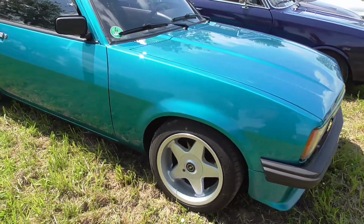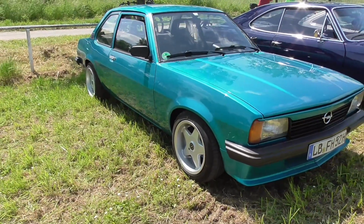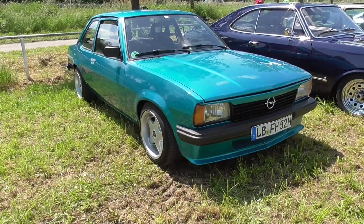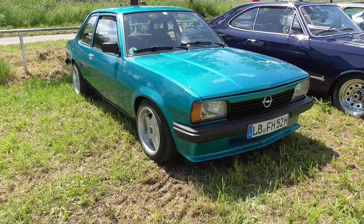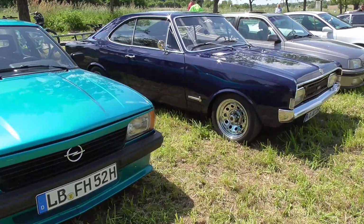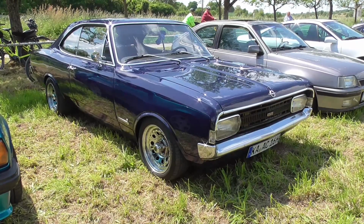The rims, I'm thinking, are from the Astra. No, well, no idea. But cool looking, but more modern. These are from the series, I would say. And here again the great Opel Commodore.